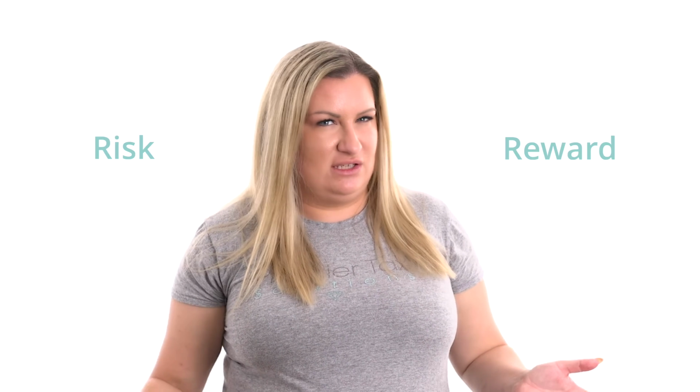So it's risk versus reward. It might be that you're taking more of a risk by taking on a self-employed person, but you could earn a lot more money that way. If people are self-employed, they'll be bringing their own equipment and using that. If they're employed, then it's down to you to provide it.